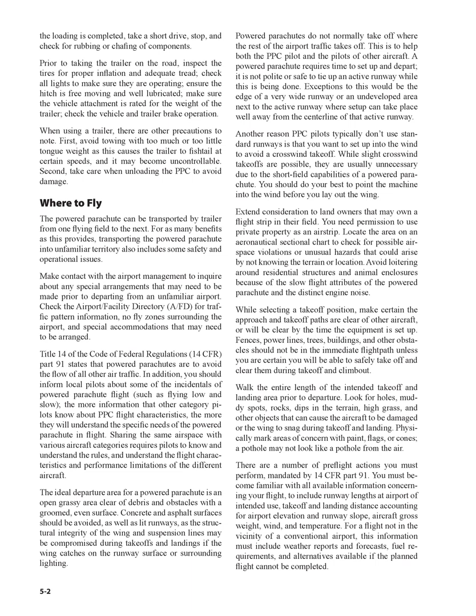Another reason PPC pilots typically don't use standard runways is that you want to set up into the wind to avoid a crosswind takeoff. While slight crosswind takeoffs are possible, they are usually unnecessary due to the short field capabilities of a powered parachute. You should do your best to point the machine into the wind before you lay out the wing. Extend consideration to landowners that may own a flight strip in their field. You need permission to use private property as an airstrip.